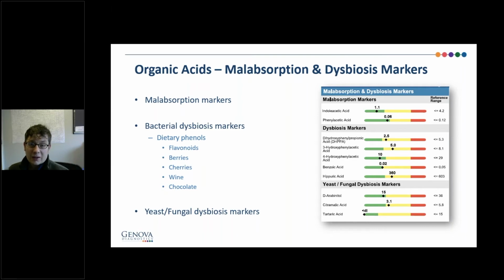The next group is bacterial dysbiosis markers, which are things made by bacteria in the gut. A lot of times they're fermenting things like dietary phenols, flavonoids, berries, cherries, things like that. So that's just a little tidbit. If you have a patient who's doing a smoothie every morning or eats a ton of berries and cherries, that could play a little bit of a role, because the more dietary phenols they have, maybe we're seeing these breakdown products and fermentation products.